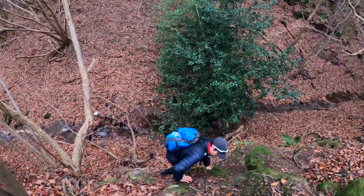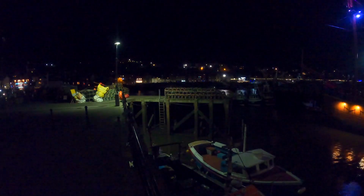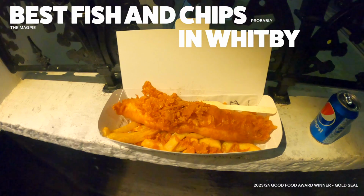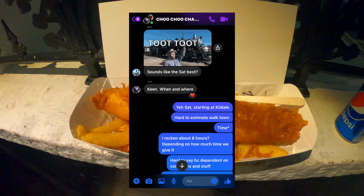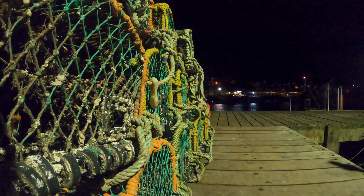So, what did we learn? That footpaths exist for a reason. That paddling through the River Esk in December is a good idea? Maybe. But most of all, we learned that setting a challenge to complete with friends is always a good time, even if it means you're completely knackered on Christmas Eve.